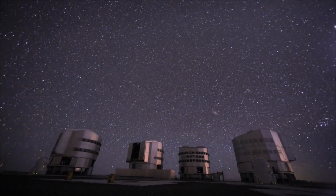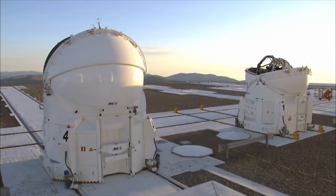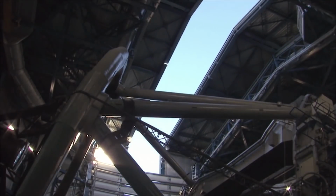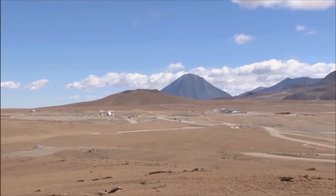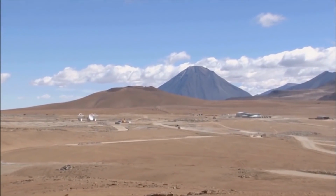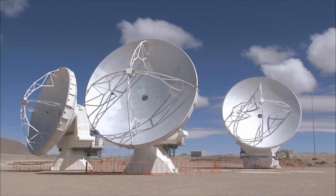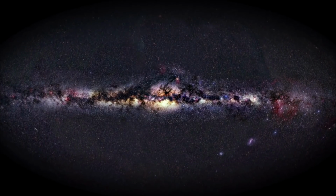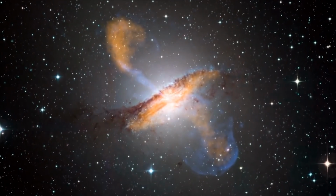By day, the stars fade away, and the giant telescopes on their mountain perches retreat into their domes, shunning the harsh southern sun. Yet, even in broad daylight, there is still plenty of universe to explore. Radio waves reaching the Earth from the depths of space carry information about distant events in our galaxy and far beyond.